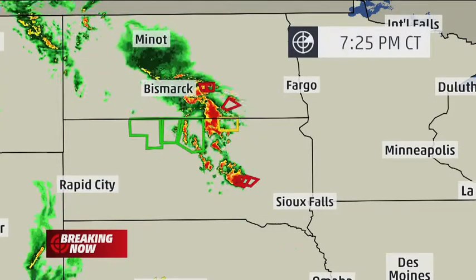Here's the wide view for you on the radar. Kim, what are you looking at here? What concerns you right now? Well, still looking at those tornado warnings in North Dakota as well. We've had some confirmed reports here as well. And everything's lifting off towards the north and east.